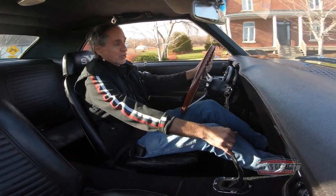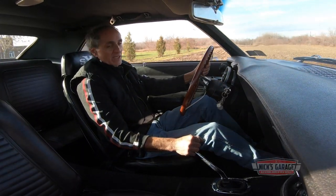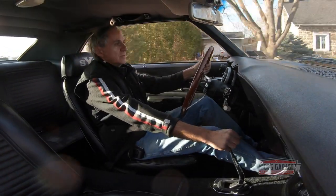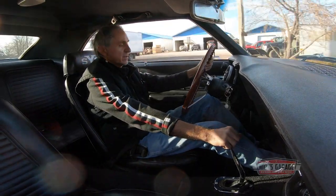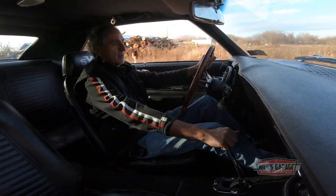I guess we've got a rock crusher here with a 4-speed Muncie. I believe it's a Muncie. I do not know, I didn't look, but most likely it would be. Behind a 427 big block Chev. What more can you ask for? Here we are, a '69 Camaro with a big block.